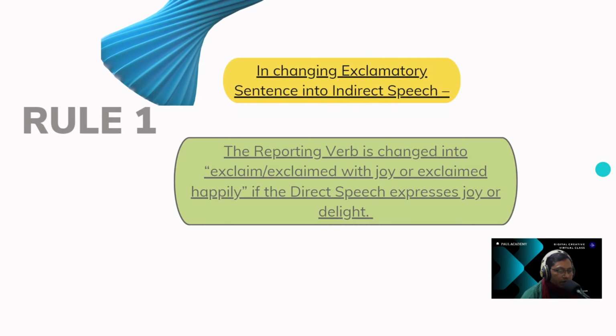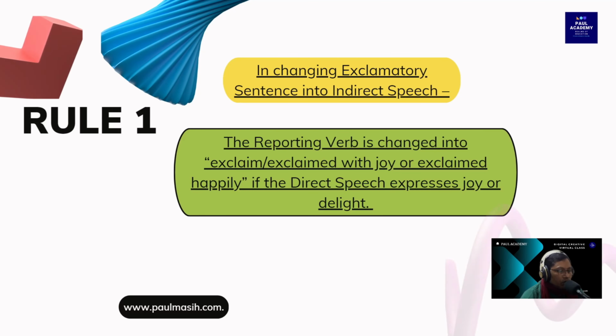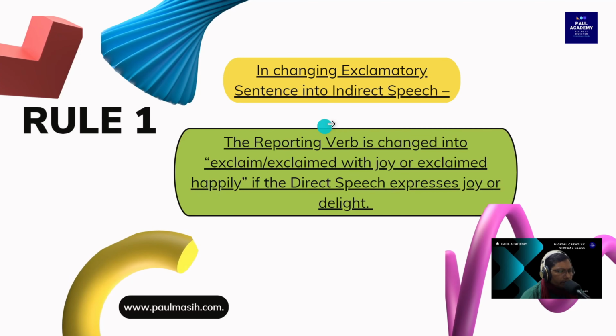All right, so rule number 1: in changing exclamatory sentence into indirect speech, the reporting verb is changed into exclaim or exclaimed with joy or exclaimed happily if the direct speech expresses joy or delight.